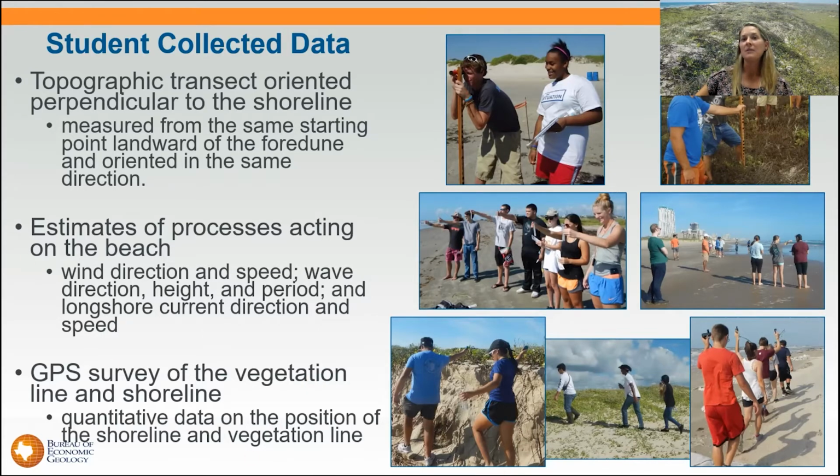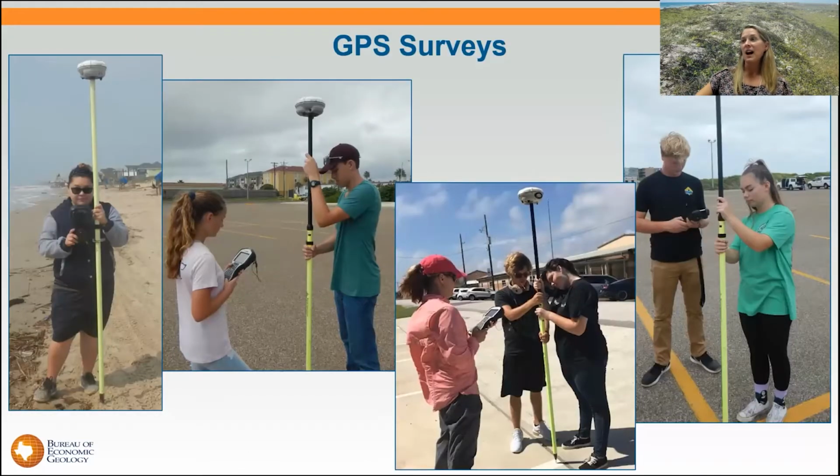Occasionally, my students help me collect additional data for different projects. These examples here, they are using a Trimble R8. They are measuring some points in parking lots, on streets, that we then use when we have a LiDAR survey where we need to ground truth the LiDAR data that we're gathering. So I put them to work helping us collect additional data, and they seem to enjoy it as well.